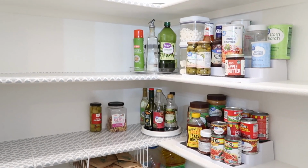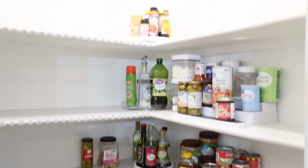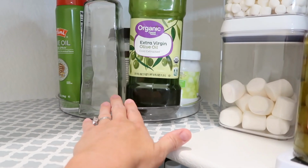So this is how we're looking right now. The stuff's probably going to stay like this, and then I'm just going to build the rest of the pantry around it. I love having the turntables in the corners. That has been working really well for me over the last couple of months. So that's why I decided to add this one.